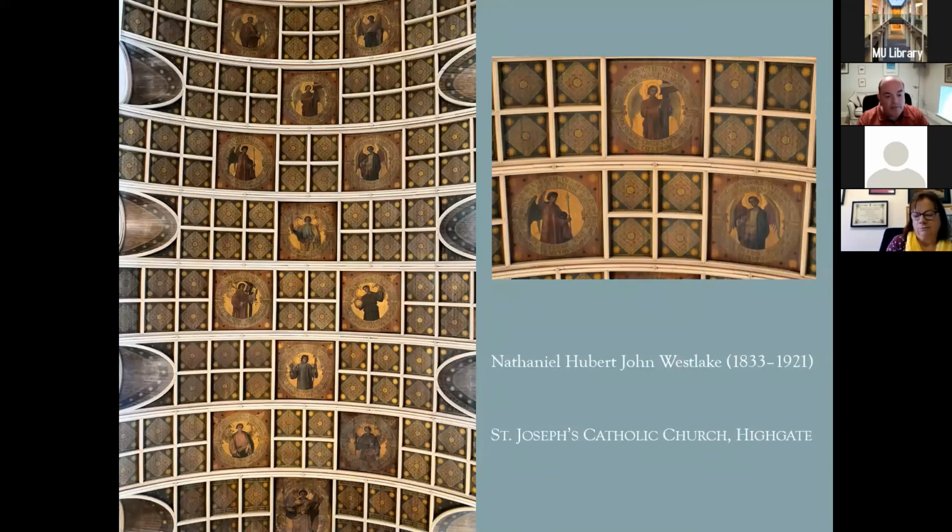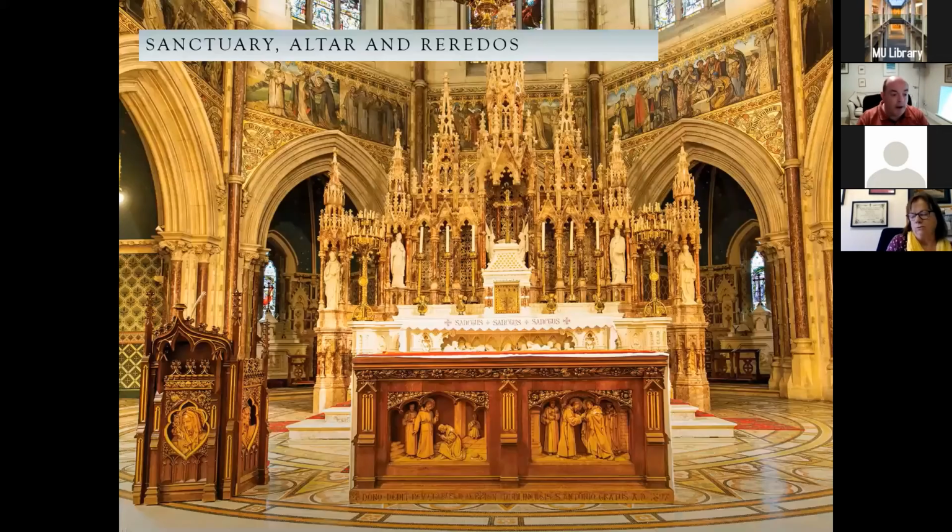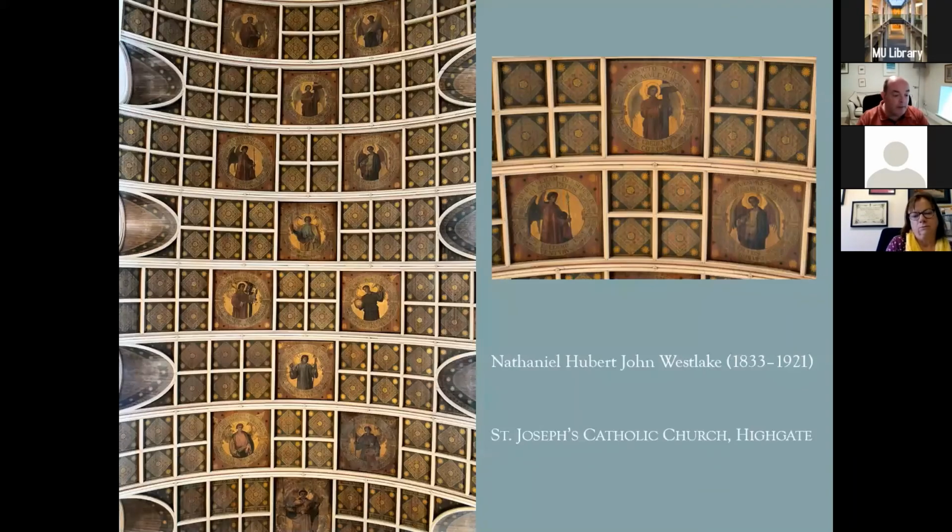This is interesting. This is Westlake's ceiling from St. Joseph's Catholic Church in Highgate in London. So you can see similarities between our window and their window as such.